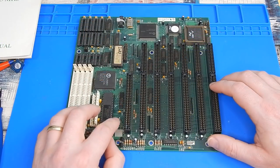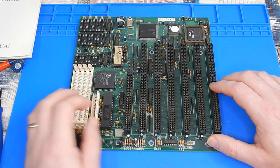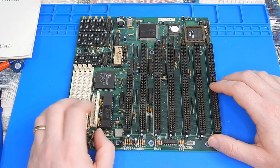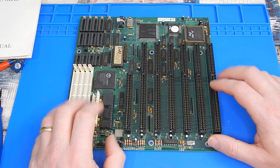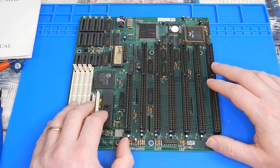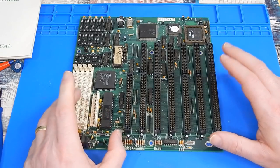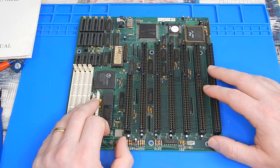So first of all, I'm going to just scrape off any of the loose corrosion that is there. Then we'll treat it with the white vinegar and IPA. You've seen me do this plenty of times before, so not going to record any great amount of detail. This is only the first board we're looking at, and we're already 19 minutes into this video?